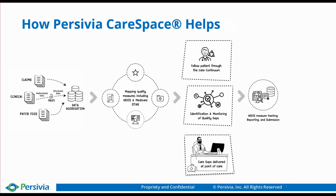So using our population health tool, providers will be able to basically see their HEDIS performance and track each measure that they're reporting on in real time, and also be able to track how cost and utilization trend by measure.